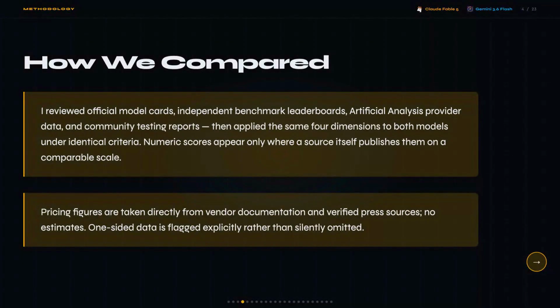So this comparison is for engineers, builders, and anyone running AI in production who needs to know which model to actually pay for, because picking wrong means either overpaying by 6.7 times per output token or shipping a model that breaks on complex tasks when it counts.